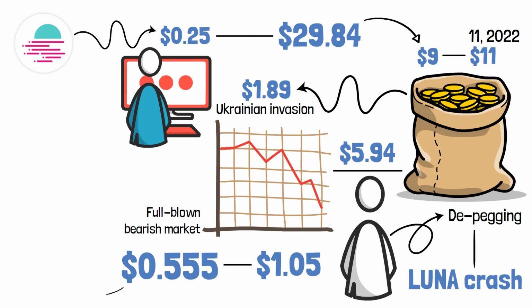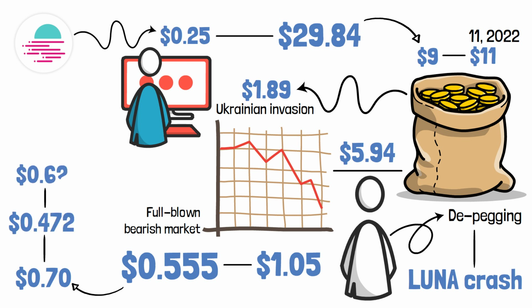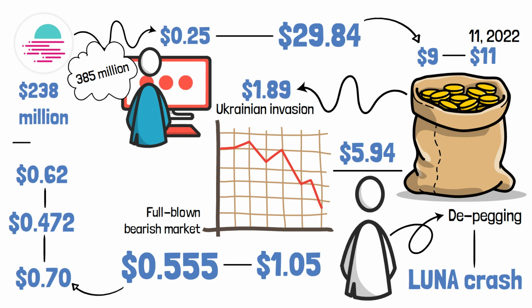It was up to 70 cents in the middle of August for a while, then it sank down to 0.472 on September 2nd. It also rose to 62 cents in that same month. The total circulating supply of Glimmer had dropped to 385 units as it revealed that many holders had sold their tokens as the bearish market wore on. It kept its market capitalization around $238 million.